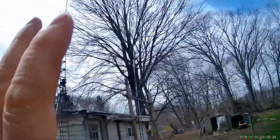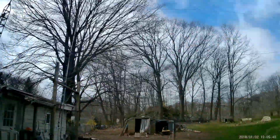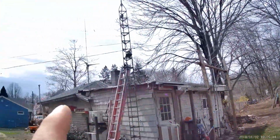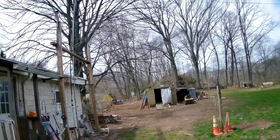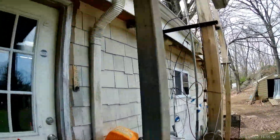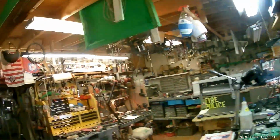Here you can blame it on the trees, but you see the trees moving? That didn't move. Up there, it moved, but it didn't get nothing compared to what I have there. So it's where it is on your property, not so much how high. Height may have to be, but it's more location.